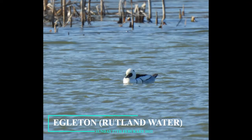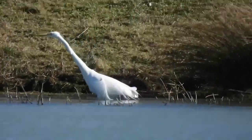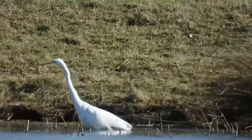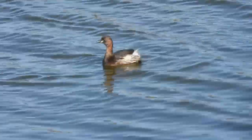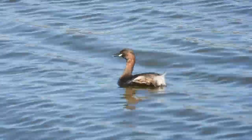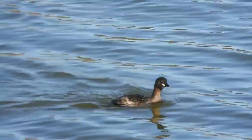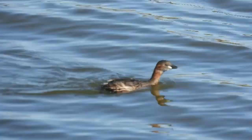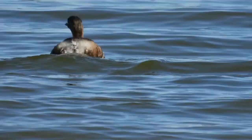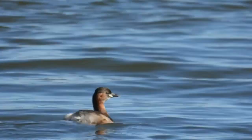Anyway, we've got Rutland Water, the Egleton Reserve. Always a good day. I remember we saw my first smew there. Good view of a great white egret. I don't think I put my green sandpiper in there, but it was a green sandpiper. But we did see some little grebes. Yeah, I remember that. Yeah, little grebes. I've seen little grebes every visit to Egleton, apart from May and December. So that's only 2 visits.